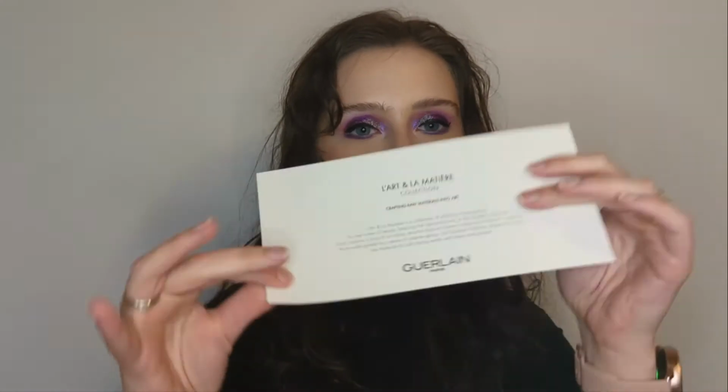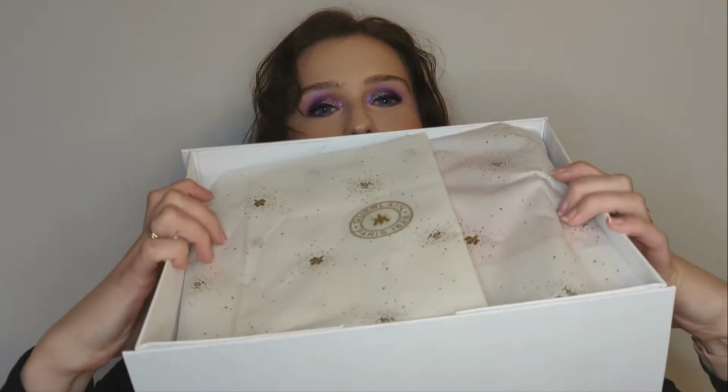It talks about the L'Art et la Matière collection. It's the Arts and Materials collection. It just tells you about the inspiration for the collection. It tells you that the bottles are made from 10% recycled glass, that they have recycled cardboard, and they've been redesigned basically. It provides you some details about that. And then I've opened this package, but it has the tissue paper with the Guerlain bees on it. I hope you can see this. And then it has a Guerlain sticker again with the seal with the bee on it. So you open this up and there is the package.